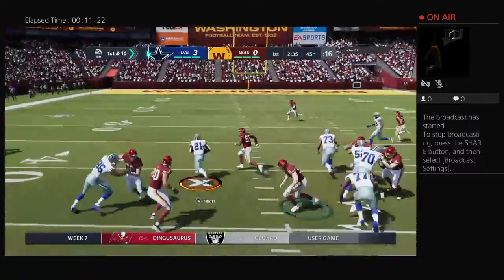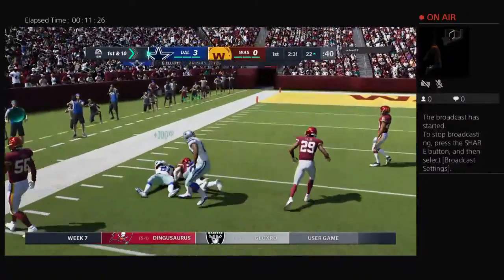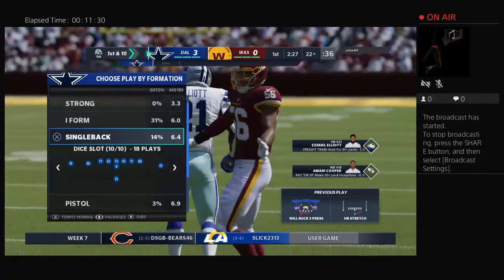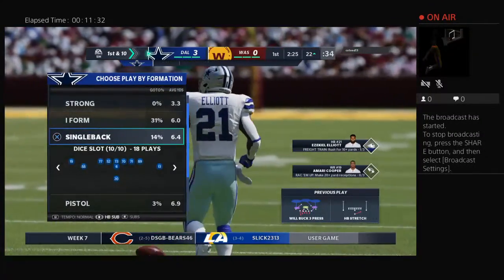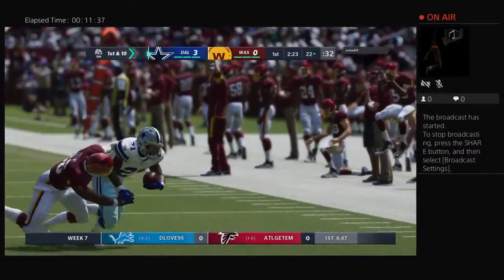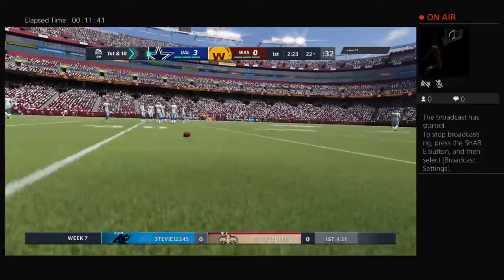A 1st down carry by Elliott. Elliott a 1st down and more. And he takes it all the way down to the 22. 23 yards on the pickup there and a 1st. Well, they came into this game saying it was important that they set the tone and show that they can run the football. And I believe that they've done that here in the 1st quarter.